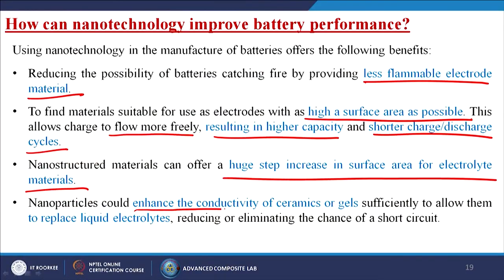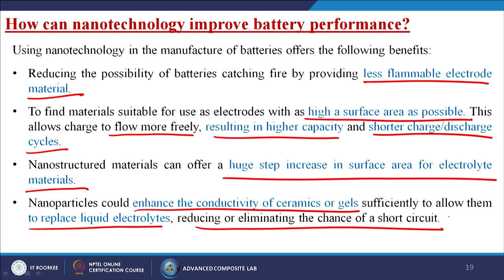Nanoparticles could enhance the conductivity of ceramics or gels sufficiently to allow them to replace liquid electrolytes, reducing or eliminating the chance of short circuiting. Yes, of course, because the reaction is taking place, ions are going from one side to another, and in between we have that membrane. So, there is a chance of short circuiting. Now, if I use certain kinds of materials which will be helpful for energy generation or storage, but are themselves insulating materials, automatically it will reduce the short circuiting of the battery inside.